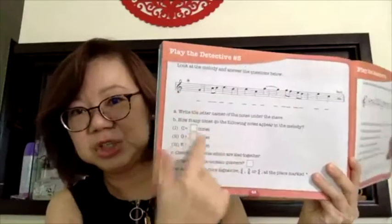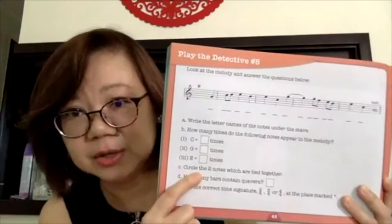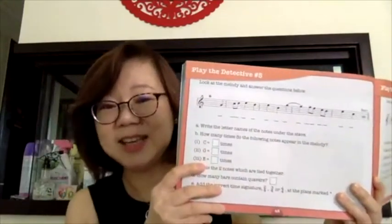All right, note recognition, number of counts, circle the two notes that are tied together. Okay, recognizing concepts learned. So it engages, it challenges, and it's fun. So this kind of fun is good. Whether you are a parent or a piano teacher, this is what I mean by fun. Fun not in a frivolous way, but fun that is meaningful, that is helpful to the student in their learning.